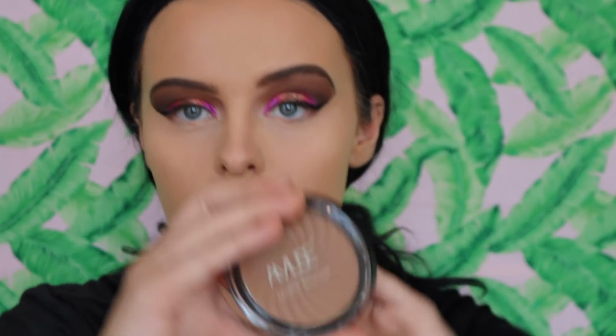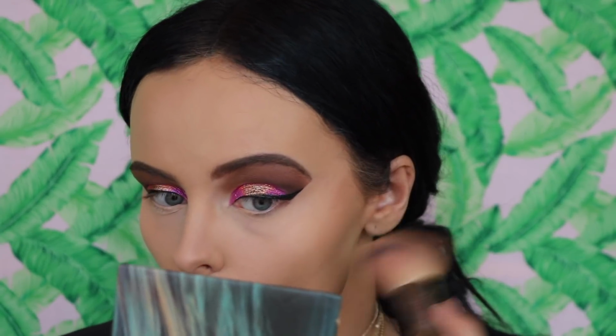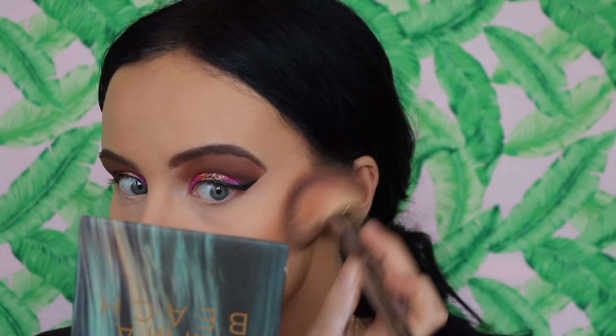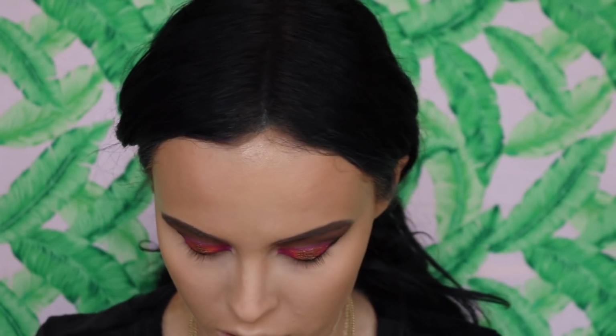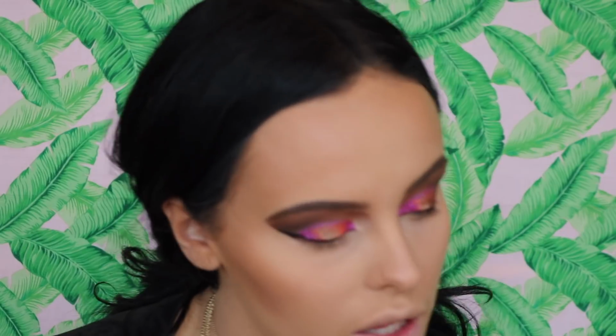But moving on to bronzing up the face, I'm just going to use the MY Cosmetics Matte Bronzer. And just bronze up the face with that. Giving me some good color. Moving on to the lower lash line, I'm just gonna hop in the I'm a Beach palette and apply this dark brown shade in the lower lash line.